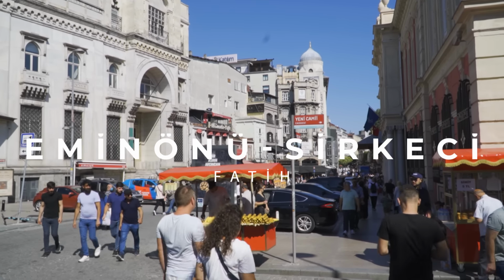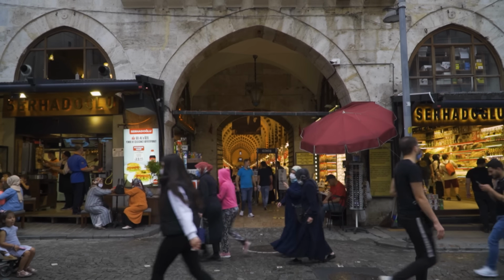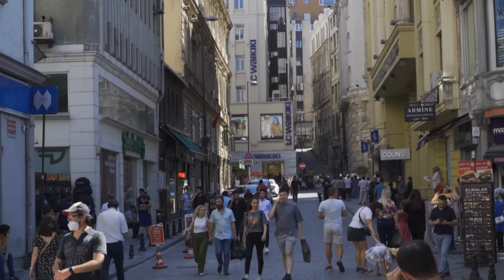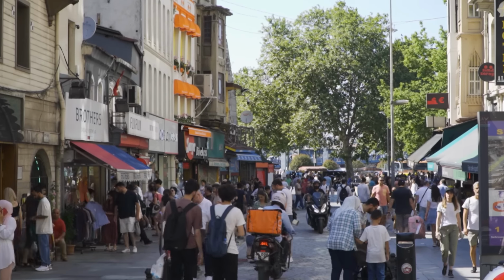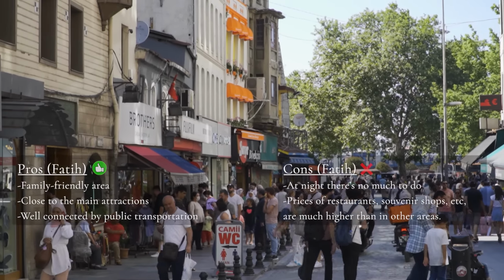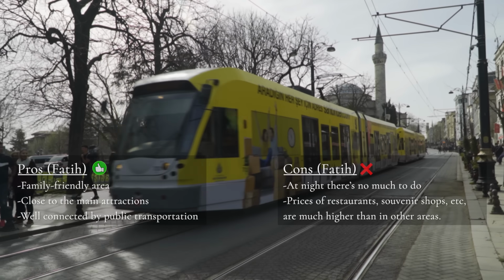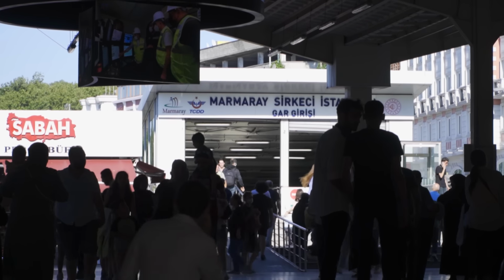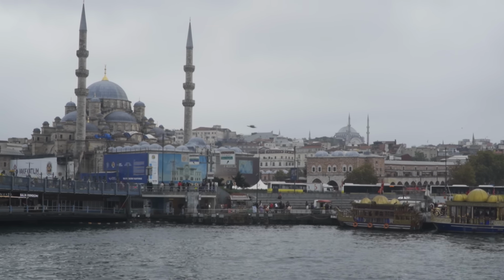It's very close to the Spice Bazaar and Eminönü markets for good and affordable shopping, and its location is great. It's walking distance from the Hagia Sophia area, and we can also find different transportation such as the tram that connects to Sultanahmet and the Galata area, a Marmaray station that takes you within minutes to Üsküdar or Kadıköy on the Asian side, ferry ports, and bus stations.